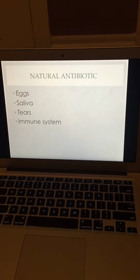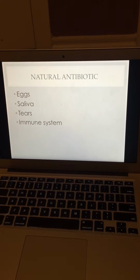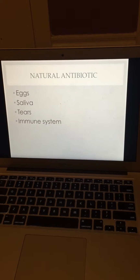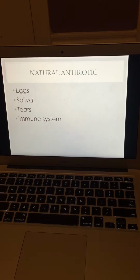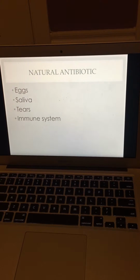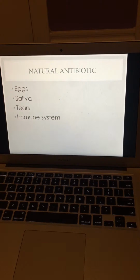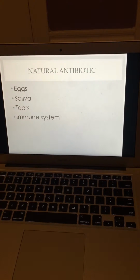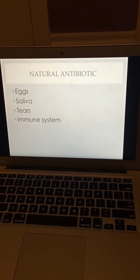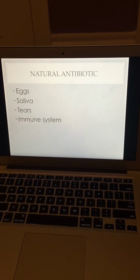Talking about tears, a good explanation I think would be our body is covered with skin, so we have protection against things, but unfortunately our eyes don't. And so exactly what happens is if bacteria or anything gets in the eye, what lysozyme does is help process it and secrete it out, which makes our tears. Also, I put the immune system because it is an antibiotic and it does help take out bacteria from the body.